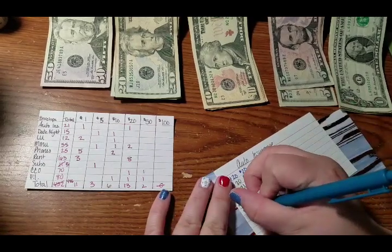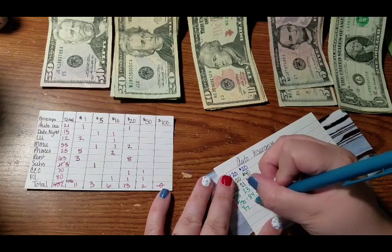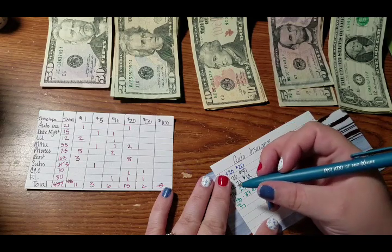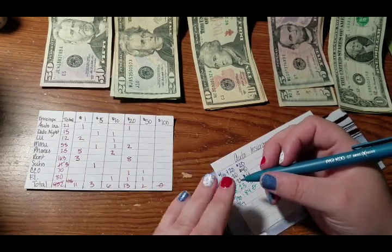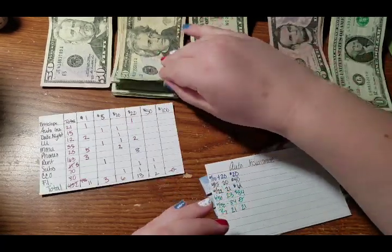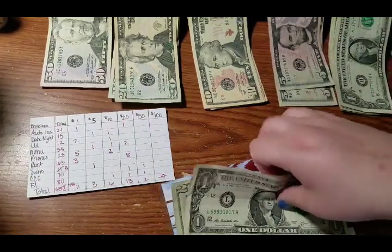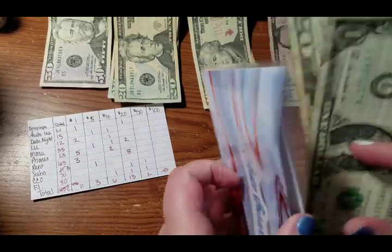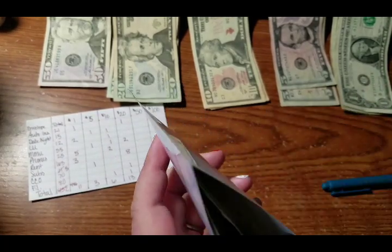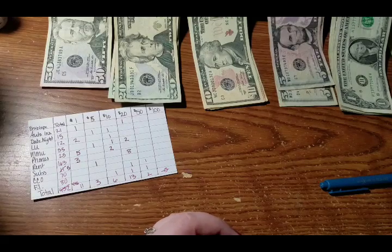Okay, so this is 7/7, and so I'm going to go ahead and do it as the 7th today, just because it's the day that I'm actually stuffing them. So we're going to do plus 21, so there's going to be $21 in there. Put that off to the side.